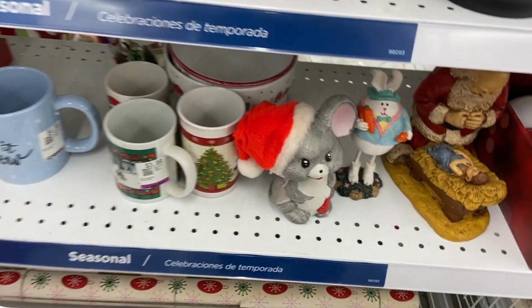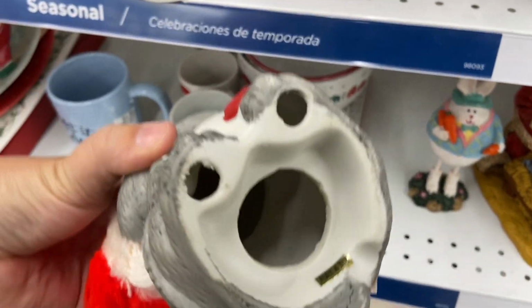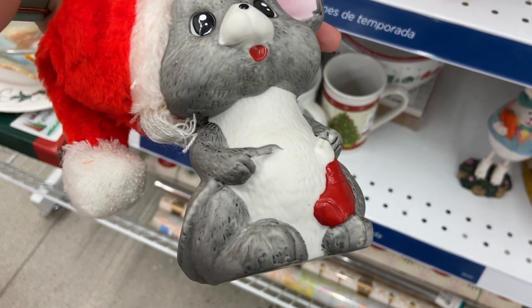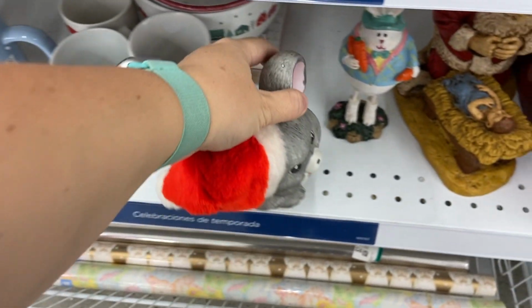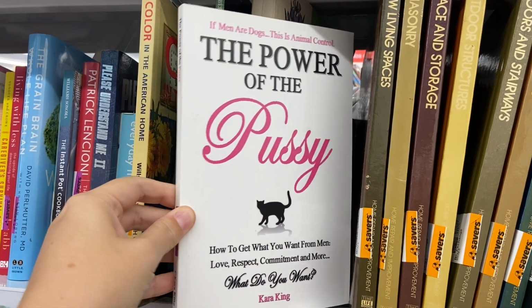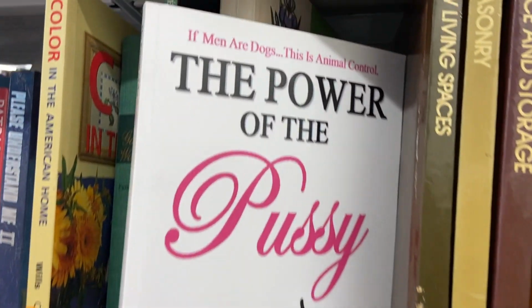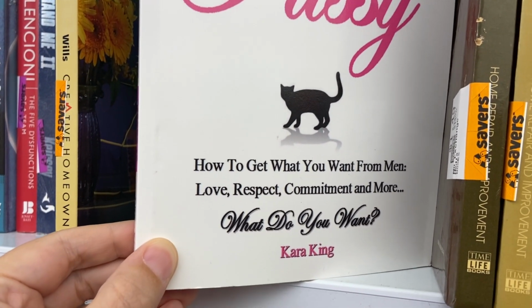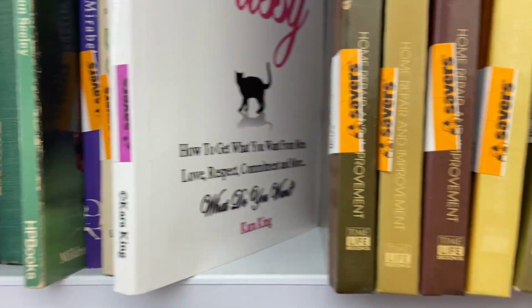I did not pick up those painted coconuts, by the way, but they were interesting to look at. This was a cute little Santa mouse, but he was a little bit more contemporary than I would normally pick up, but I was kind of tempted because that little hat on him was really just kind of darling. But for $5, I didn't think there was a lot of profit left in him, so I left him behind. Here I'm just going to show this and not say anything, especially not say that word, because I don't want to get demonetized, but I thought this was quite hilarious. I did not pick it up. I don't need those tips, to be honest with you. I already have that one all figured out.